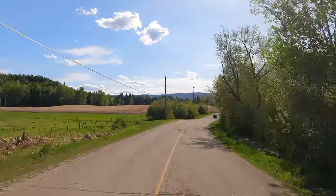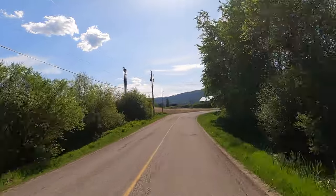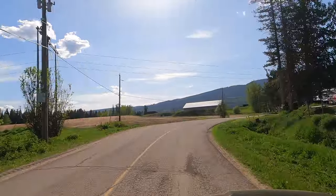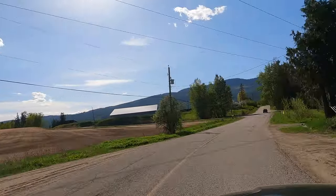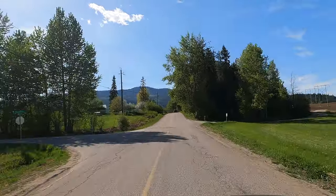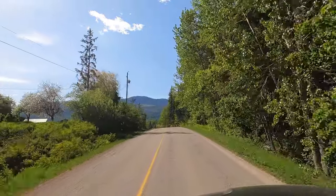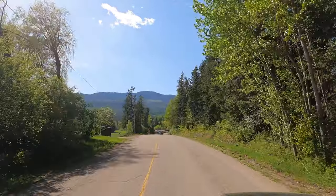This one takes maybe 5 minutes longer to get to Armstrong, but it's a lot more scenic and it's a decent enough road. Even in the winter, it's not bad. You just see stuff, it's a lot nicer.